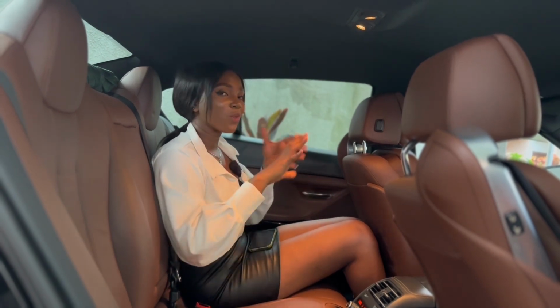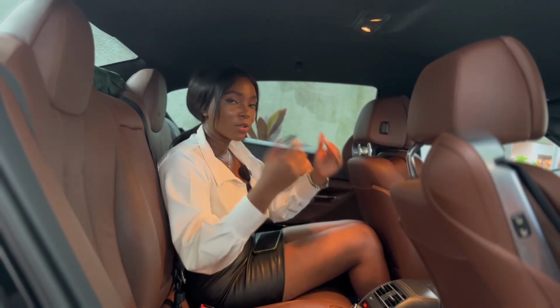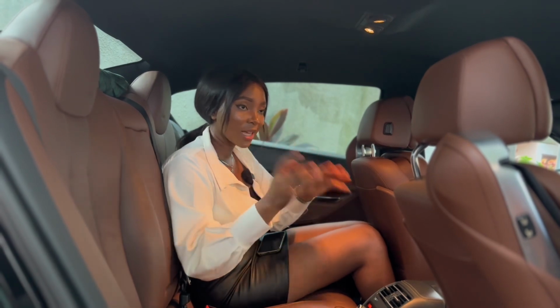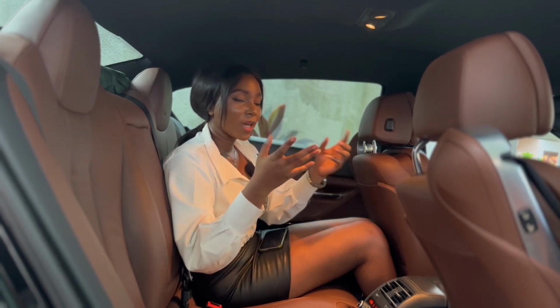Anyway, so you get a lot of optional extras, like I said. So you have your lane keep assist, your adaptive cruise control, your blind spot monitoring. All of these are sadly optional extras in this car. So it means that if you're looking for these features, you have to pay extra money.